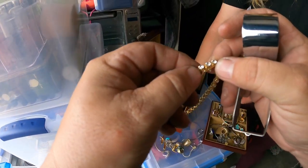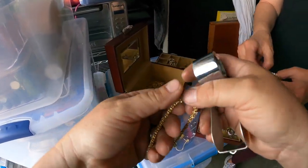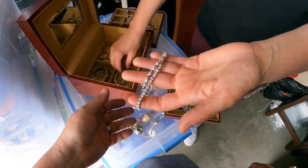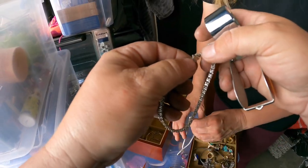Okay, this was all together with it. This was at the bottom. So are these platinum or like gold? Oh my god. Wait, this was at the bottom? Yes, these were all at the bottom. Here. Are you freaking out right now?